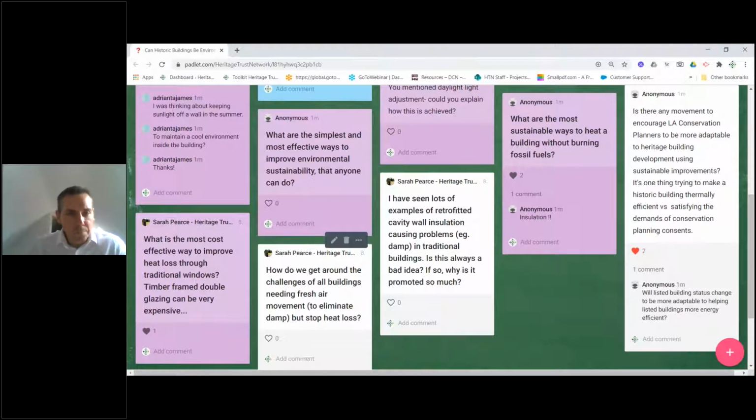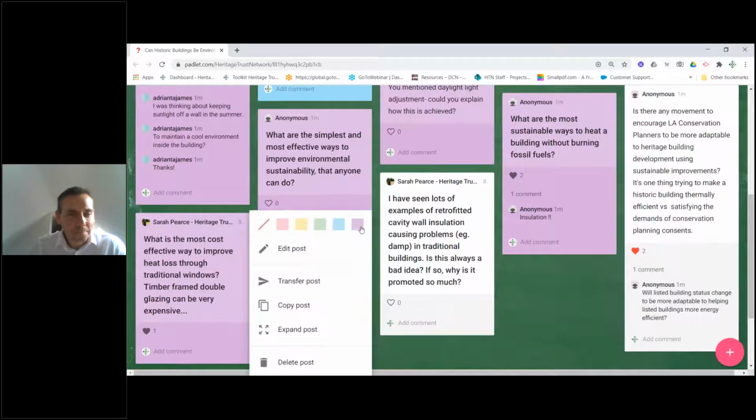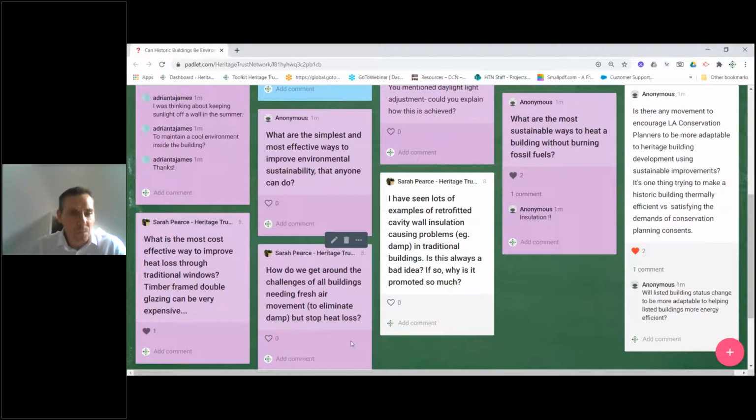Sorry, where am I looking now? It's just down here at the bottom. Just turning it purple. Can you see it there?